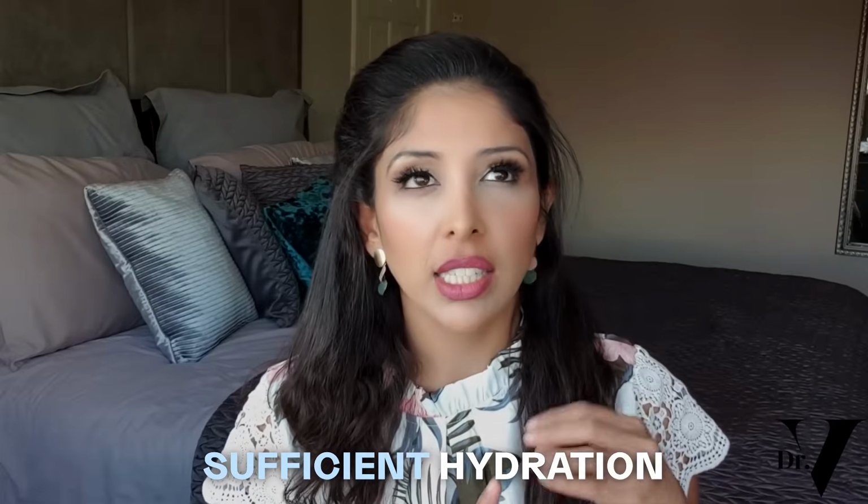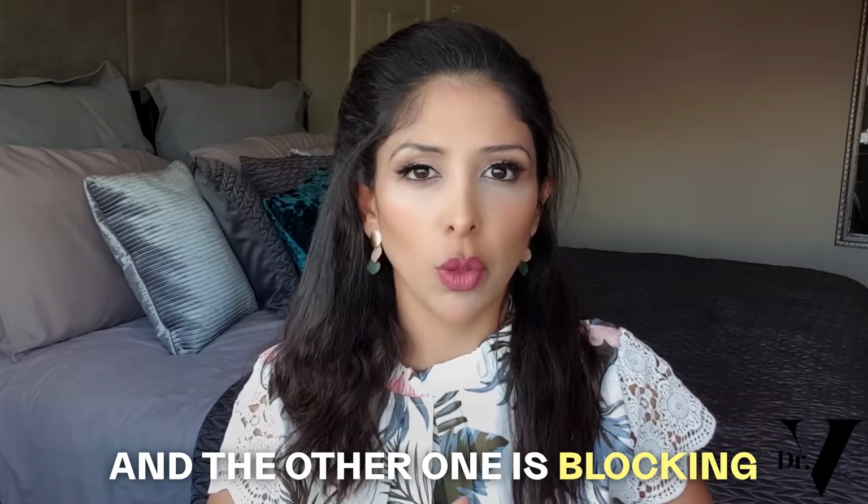I do tend to prefer a separate moisturizer to your sunblock because it's very hard to get sufficient hydration from a sunblock, just because they do two completely different things. One is hydrating and the other one is blocking. So, when you combine the two together, you don't necessarily get the maximum benefit. So I do tend to prefer two separate products.